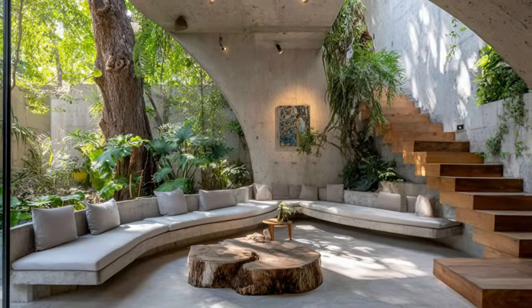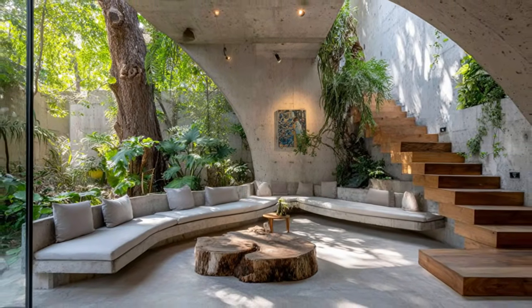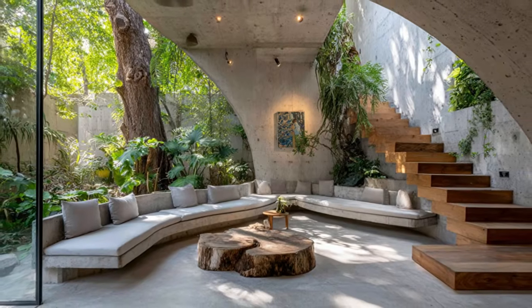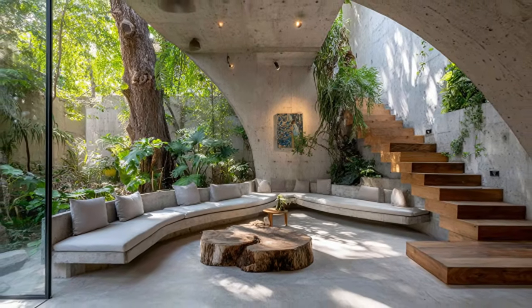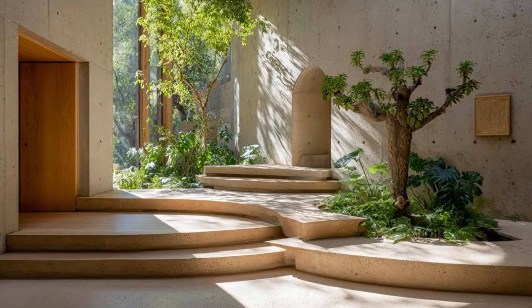In this home, skylights and clerestory windows flood the space with daylight, bouncing off concrete surfaces to illuminate interiors without electricity. The result is a naturally lit environment that feels both monumental and intimate.